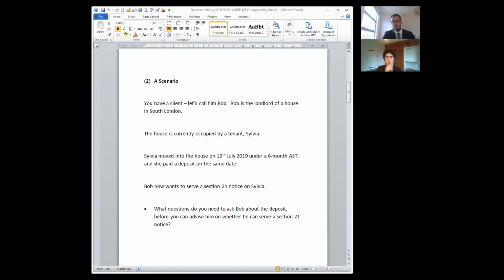Then you're going to be asking Bob, how much is the rent on this house in South London? If the rent is less than £50,000 a year, you need to know whether the deposit is less than 5 weeks rent. If the rent in South London, unlikely, is more than £50,000 a year, then the deposit needs to be less than or equal to 6 weeks of equivalent of rent. So you need to know how much the rent is, because by knowing how much the rent is, you can calculate what the cap on the maximum amount of the deposit is. Once you know that, you will know whether the deposit that was taken is too high. And if it was, you'll be advising Bob to return the entire deposit before he serves the Section 21 notice.